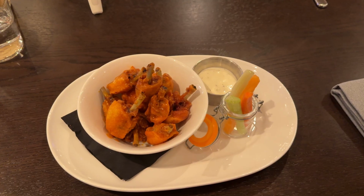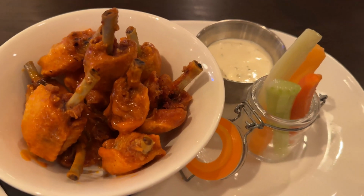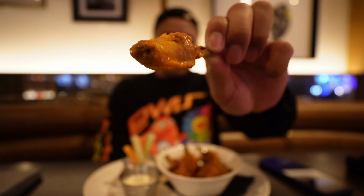Oh, there you go. Mac and cheese? Awesome, thank you. So we got the lollipop buffalo wings. It comes with celery, carrots, and ranch. I like how this looks. These little minis, look at that. Let's try this out with the ranch.